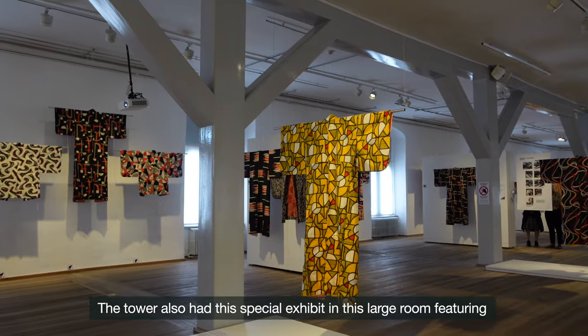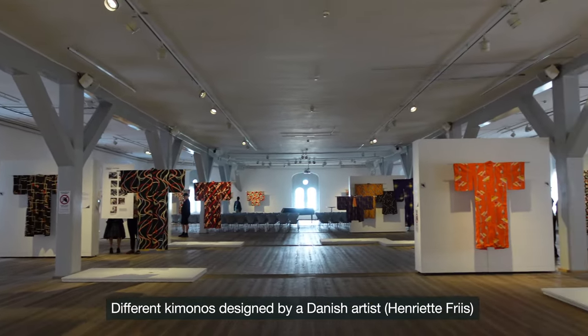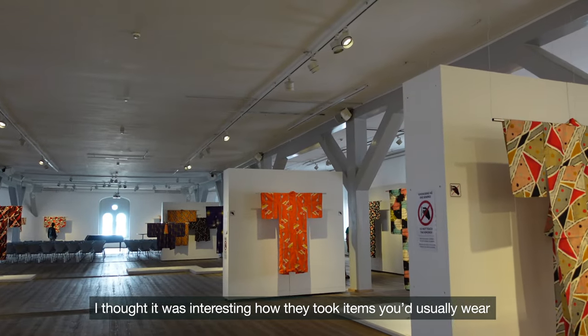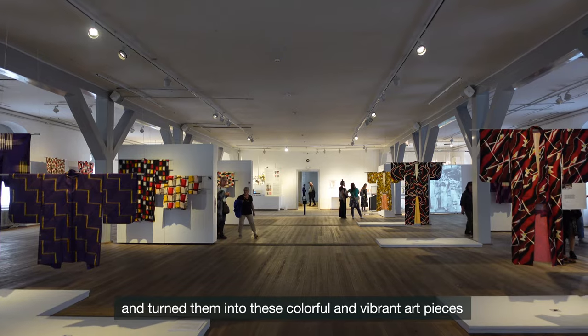Also had this special exhibit in this large room featuring different kimonos designed by a Danish artist. I thought it was kind of interesting how they took items you'd usually wear and turned them into these colorful and vibrant art pieces.